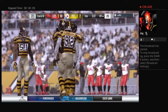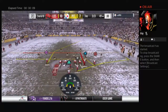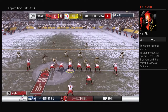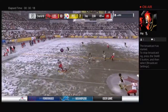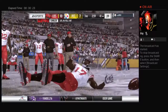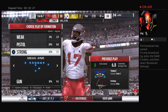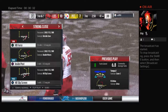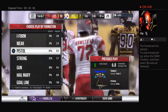So 2nd and 10 here. They come up in an offset I. Back to throw now on 2nd and 10. He's got the hook up with Conley. And he'll go down shy of the 40 at the 41. 8 yards on the completion, but now they face 3rd down. When you see zone defense and you know you've got a drag route on as your primary call, you've got to be really careful as a passer about how far you let your guy go because he might wander into some tough coverage.